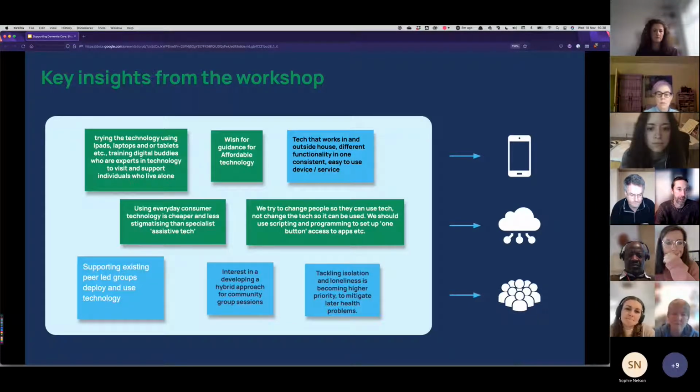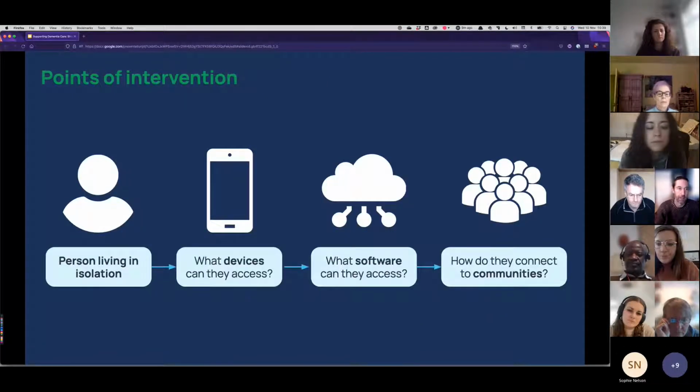Ideas around trying the technology using iPads, laptops or tablets, etc. Training digital buddies who are experts in technology to visit and support individuals who live alone. Our wish for guidance and affordable technology. Using everyday consumer technology is cheaper and less stigmatizing than specialist assistive tech. Supporting existing peer-led groups to deploy and use technology, and tackling isolation and loneliness becoming a higher priority for boroughs to mitigate later health problems.